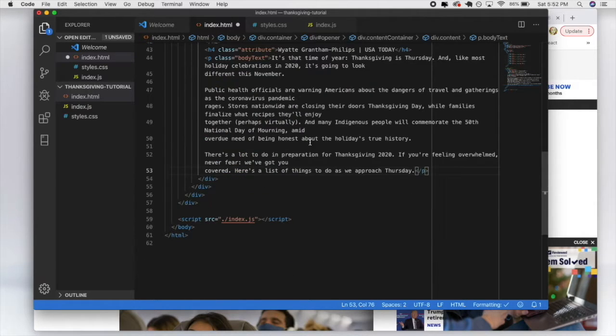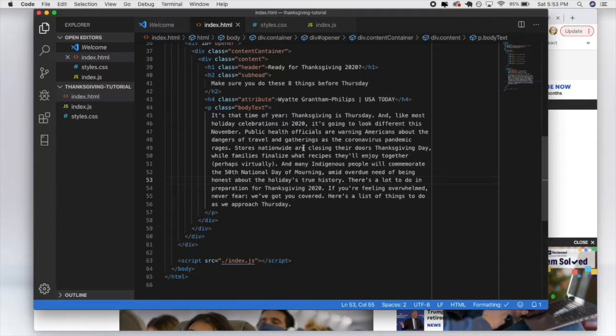Okay, cool. All right, so let's read this. It's that time of year. Thanksgiving is Thursday. Definitely feel free to skip this if you're just here for the coding. And like most holiday celebrations in 2020, it's going to look different this November. Public health officials are warning Americans about the dangers of travel and gatherings as the coronavirus pandemic rages. Stores nationwide are closing their doors Thanksgiving Day. While families finalize what recipes they'll enjoy together, perhaps virtually, many Indigenous people will commemorate the 50th National Day of Mourning, amid overdue need of being honest about the holiday's true history. There's a lot to do in preparation for Thanksgiving 2020. If you're feeling overwhelmed, never fear, we've got you covered. Here's a list of things to do as we approach Thursday.